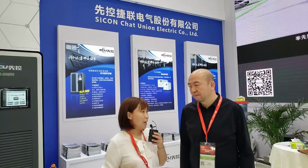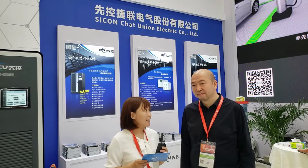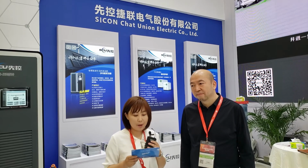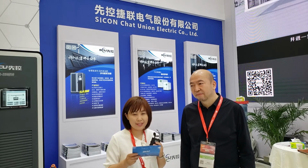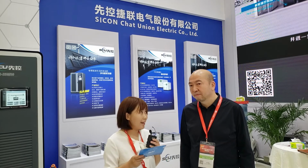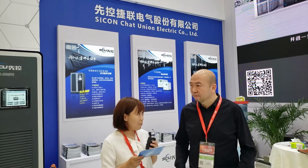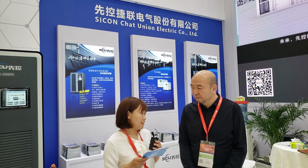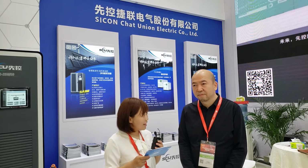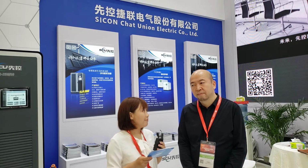Thank you, Mr. Jason, thanks for your answer. China targets to be carbon neutral by 2060. Now we are depending more and more on clean energy. In that case, energy storage is much more important. Would you please explain to us how energy storage contributes to carbon neutrality?